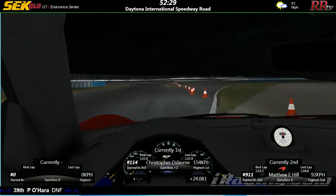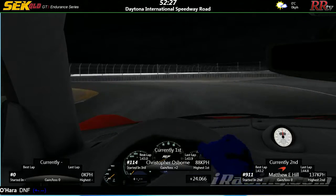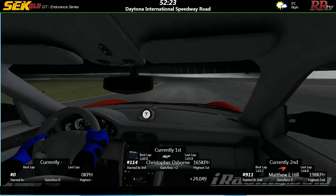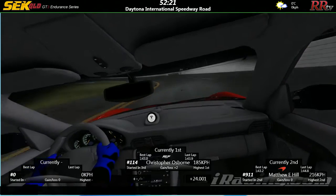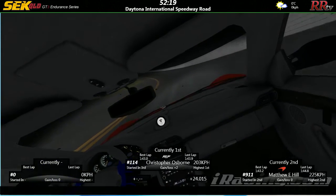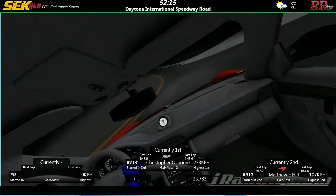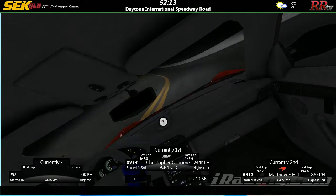And they are looking real handy from third place on the grid, and just really doing the job. These guys have punched out some good consistent laps, and if they can show this pace, they're going to be a threat every single race.